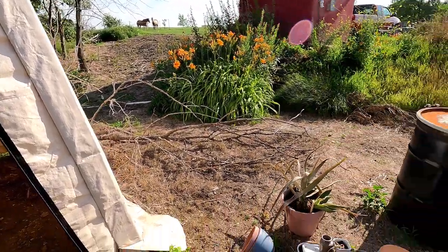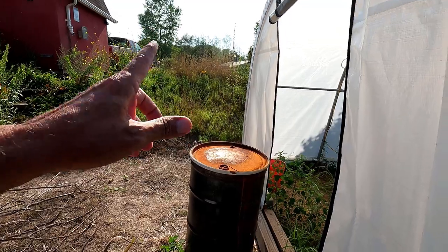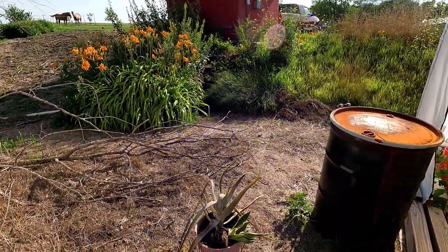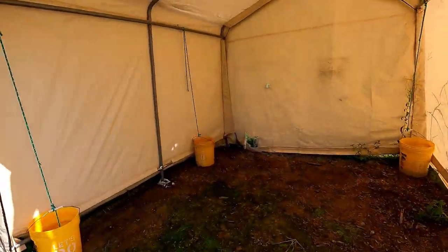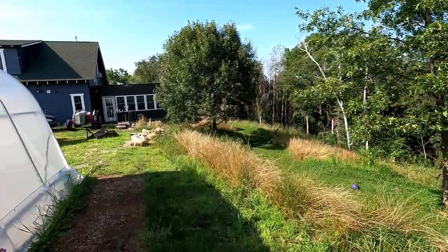So tomorrow I got to get this stuff out of here. That barrel has water in it. That was like a thermal battery for the greenhouse over the winter. I got to dump that out. Yeah, there are still hornets coming back here. Hopefully they're done by then.